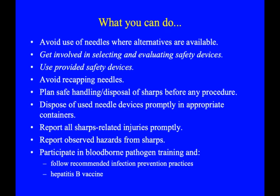I know it's probably been 15 or 20 years ago, Dr. Russi could say, we had gotten a safety butterfly, which actually caused more sharps injuries than it protected from. And so we removed that and then started looking at something else that would be safer. So it's really important to report your sharps injuries for your personal protection and also for the facility to understand it. You see hazards from sharps, report those, and then again, participate in training, follow all the standard precautions, and get vaccinated for hepatitis B. So I certainly hope everybody in this room is vaccinated.